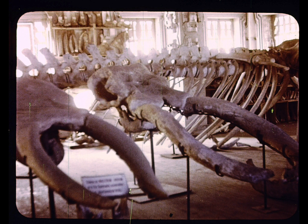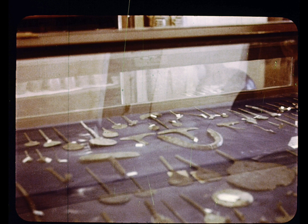Now, did they have hardened copper tools? Oh, you better believe it. These are not just tools. These are hardened copper surgical instruments. They had some of the greatest surgeons that this world has ever known.